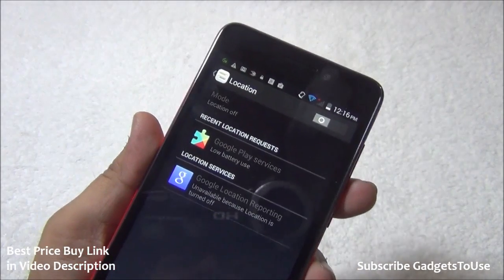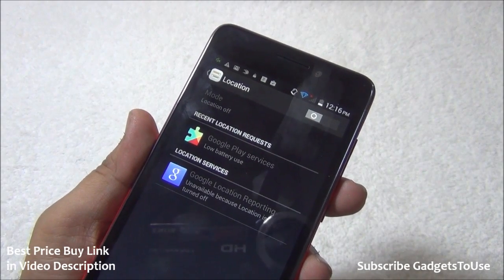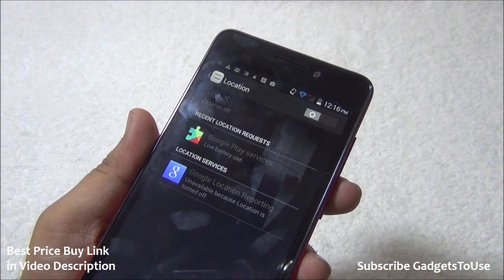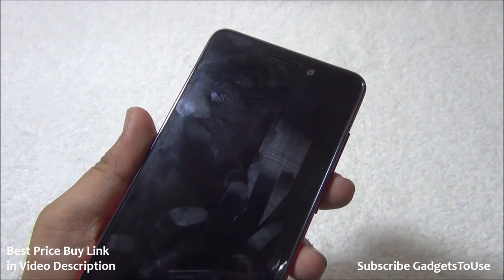You also have support for GPS navigation, and once you turn on the location services, you can use this device for GPS navigation, and it works perfectly fine whenever you would like to use it, especially outdoors. It does log the GPS coordinates.